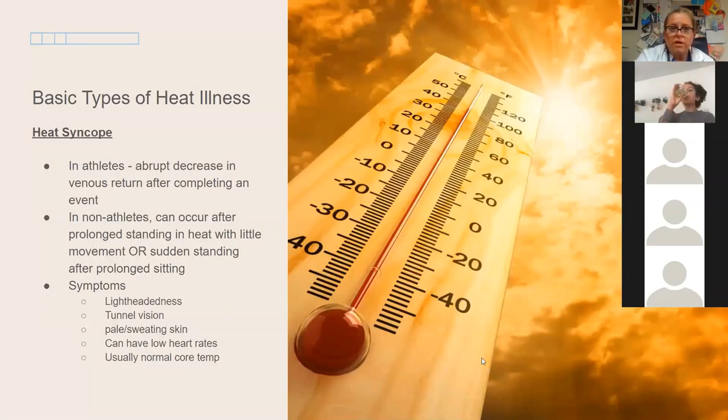So moving on from heat cramps to heat syncope. In athletes, the reason that people get heat syncope is because there's an abrupt decrease in venous return. So after they complete an event, those of you who work Ironman or marathons or even minis or sprint races, sometimes you'll see this because they stop, especially if they sit down right away or don't stretch or walk it off after one of those events. They have that abrupt decrease in venous return, and so they can get presyncopal or syncopal.